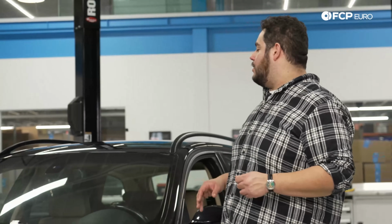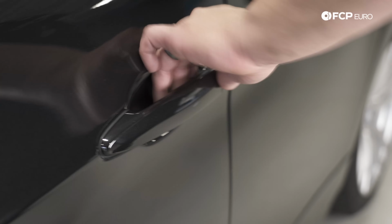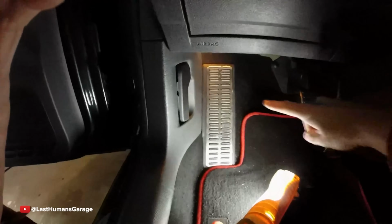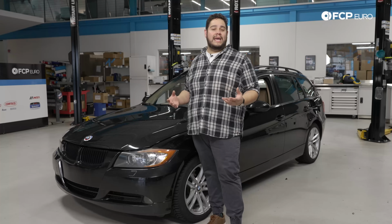Moving forward, we're going to talk about the rest of the exterior of the car. We're looking at door handles, we're looking at the trunk release handles. Sometimes those are rubberized components. Are they broken? Are they marred up? Are they scratched? Or are they still nice and tight?